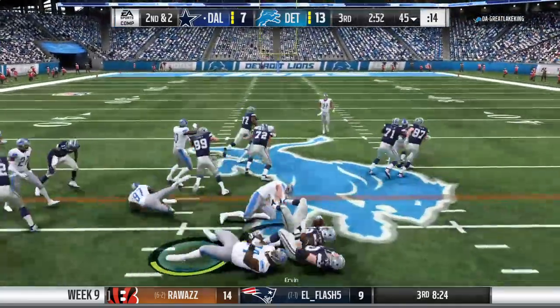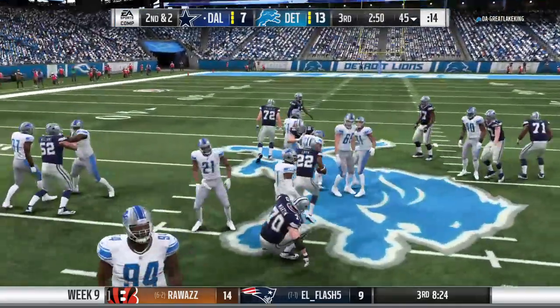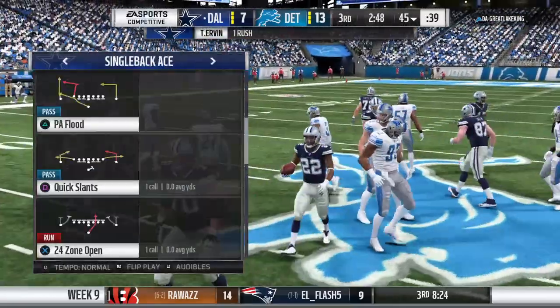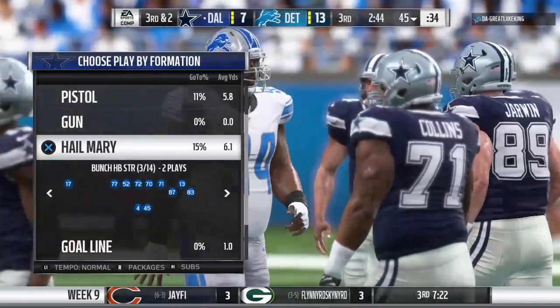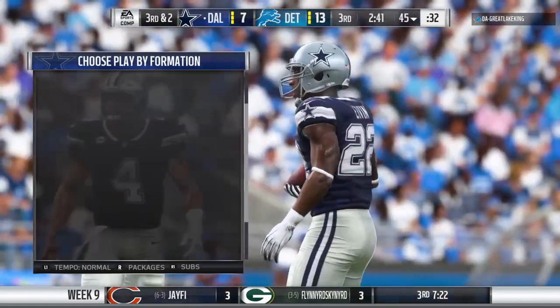The second down carry for Irvin. And he is met at the line of scrimmage, and he goes down right there. He got maybe a half yard at most, but officially they'll be left with a 3rd and 2.